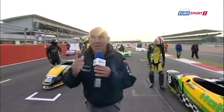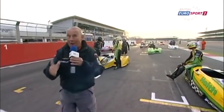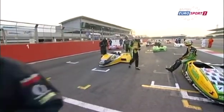Race 1 on the line here, 9 laps. It's going to be a long, long way around this big circuit. Let's go racing.